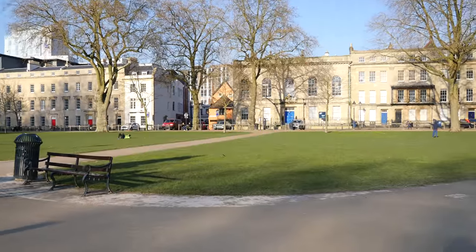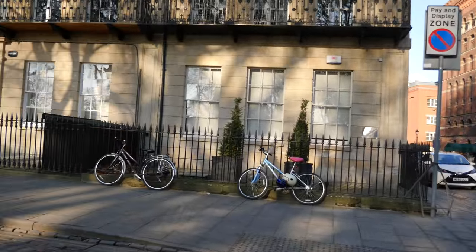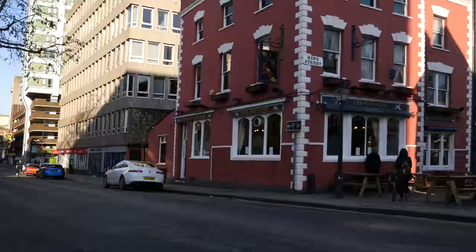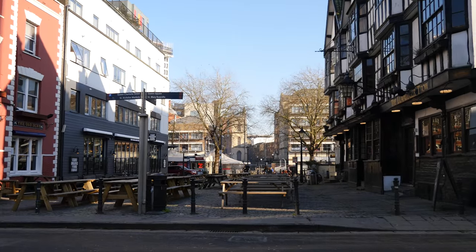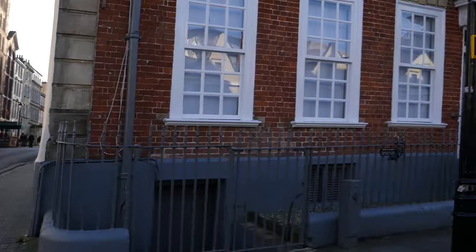Queen Square, which is in the city centre, is one of Bristol's most picturesque locations. Its famous cobbly roads help transform it for another scene in The Abominable Bride. And just around the corner there's King Street, and with a little help from a green screen, it was transformed into a Victorian London.